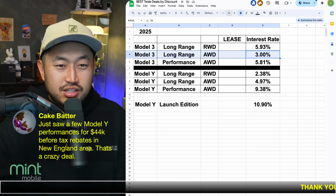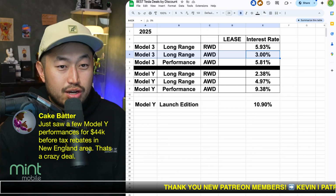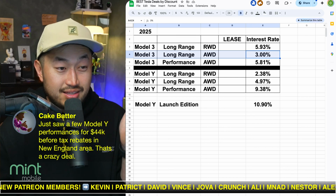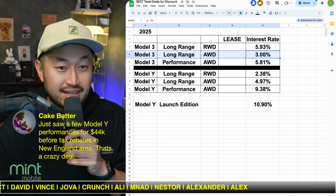Kate, great to see you. Just saw a Model Y Performance for $44K before tax rebates in New England. That's a crazy deal. Yeah, with the Model Y Performance, you literally cannot go wrong in terms of how much of a discount that is, $8,000 to $9,000. If you're paying cash, that's a fantastic deal at the end of the day.